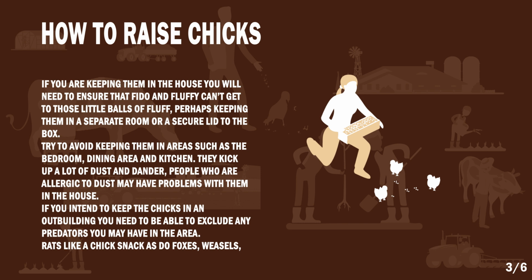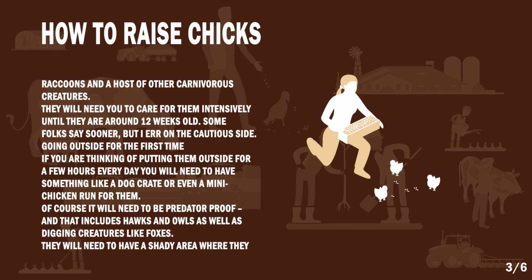If you intend to keep the chicks in an outbuilding, you need to be able to exclude any predators you may have in the area. Rats like a chick snack, as do foxes, weasels, raccoons and a host of other carnivorous creatures. They will need you to care for them intensively until they are around 12 weeks old. Some folks say sooner, but I err on the cautious side.